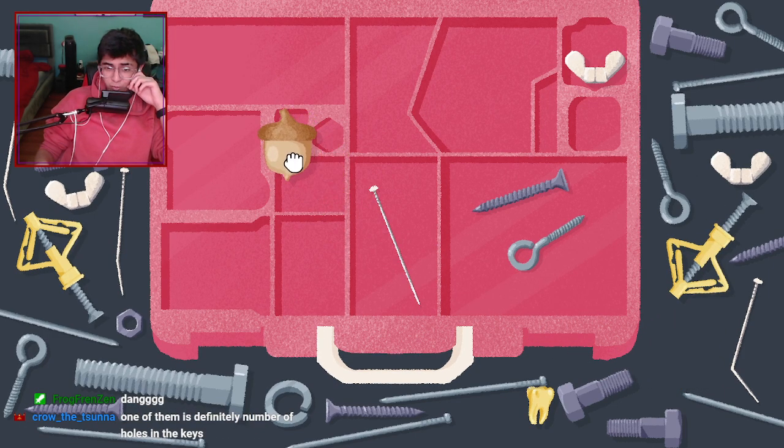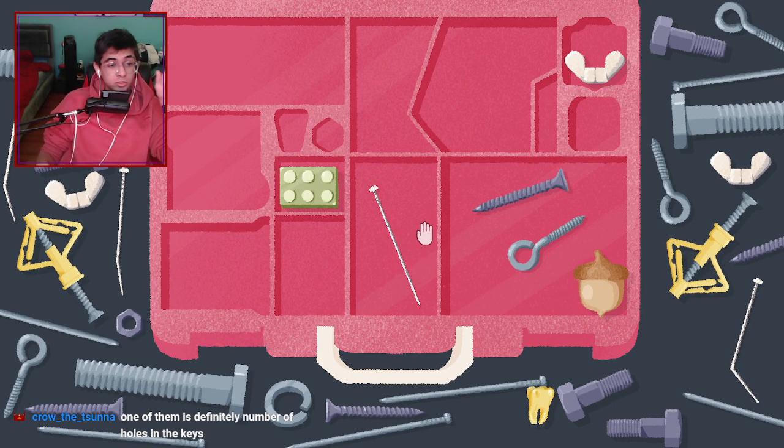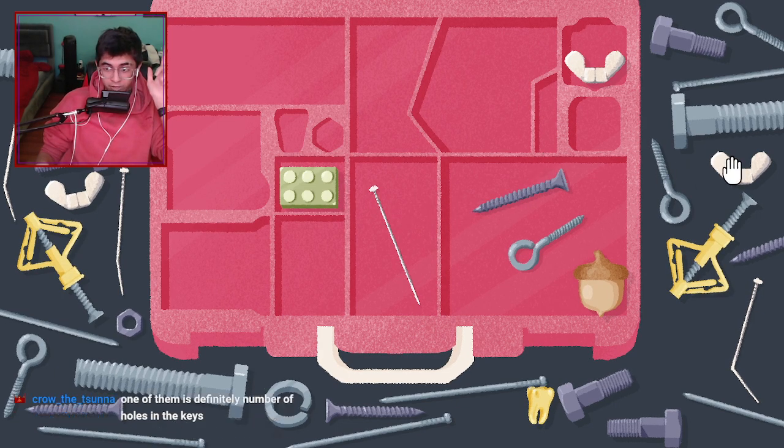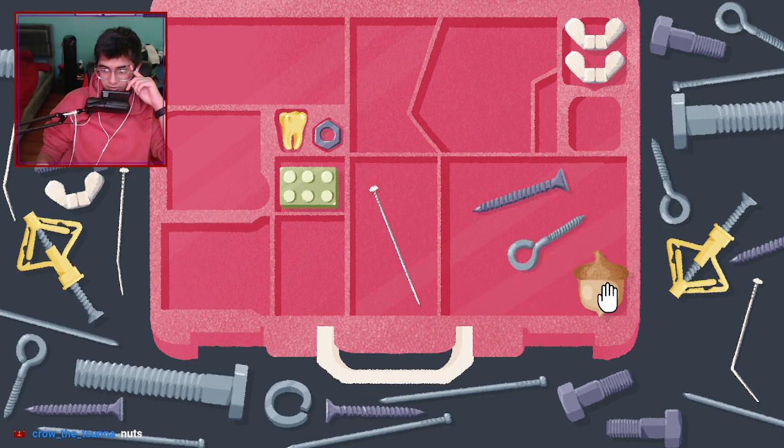There's an acorn. Why do you have an acorn with all your nuts and bolts and things? And a Lego piece. Like, what is this? One of them is definitely number of holes in the keys. That's what I was trying to do first. And then I couldn't figure it out. So I moved on to something else. A golden tooth. Like, what? This is a weird one. I like this. A little hex right there. That's perfect.